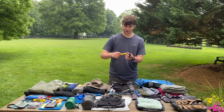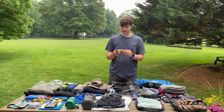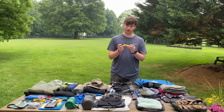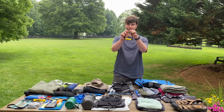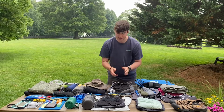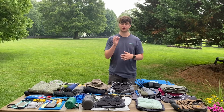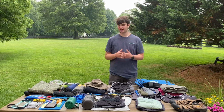In regards to that, there's stuff to put on your glasses to make them float. This is called a goggle bobber. I don't necessarily recommend this one because it is quite big and continuously fell off of my sunglasses. However, there are some other brands out there and some other types of floatable straps that I would definitely recommend.